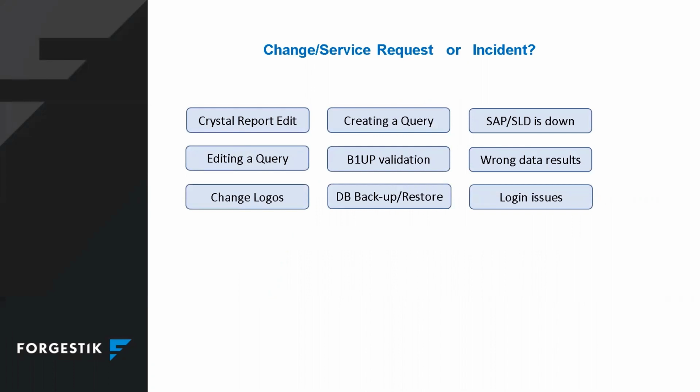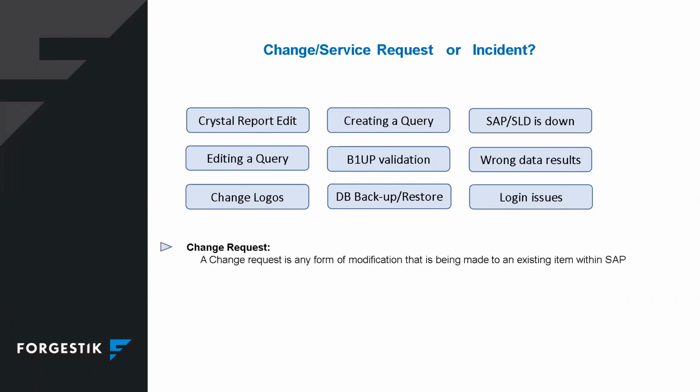We do have Crystal report edits and query edits or custom queries and validations. And obviously technical issues like wrong data results whenever we're trying to pull up an invoice or a query is providing wrong information. We may have login issues or your SAP might be down. So a change request is basically anything that requires modification in SAP.